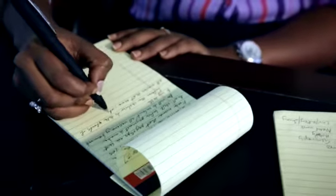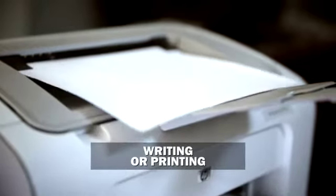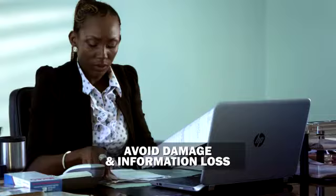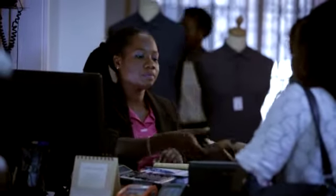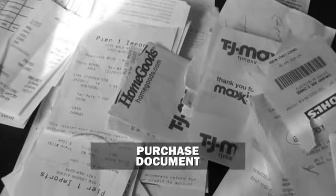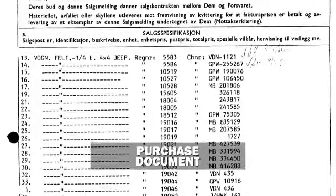Documents are either stored physically by writing or printing the information on sheets of paper, or stored virtually as computer files saved on disk. Because these documents carry vital information, they must be handled with care to avoid damage and loss of information. In business, information is mostly about money coming in or money going out. Consequently, documents in an office usually fall under two categories: sales documents and purchases documents. You will recognize some of these documents when you buy things online or from your local shops.